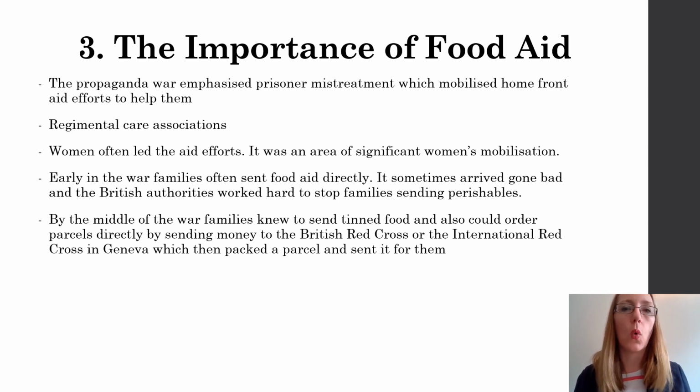Now, the propaganda war on the home front really emphasized prisoner mistreatment. And this was a way of mobilizing home front aid efforts to help prisoners. The propaganda war really focused on all sides on how badly the enemy was treating prisoners. There was no real discussion, for example, of orchestras in Munster Camp, or the fact that officer prisoners were able to order some quite fantastic parcels from Fortnum and Mason, and able to get most of what they wanted sent by parcel from their families right through to the camps, which was quite a remarkable thing given this is the early part of the 20th century.